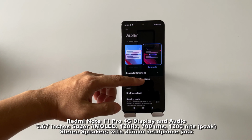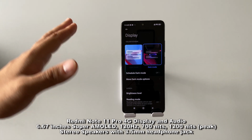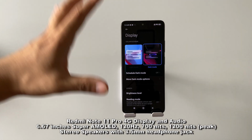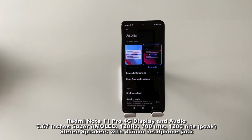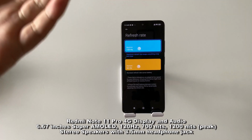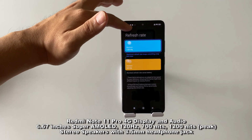Alright folks, so now let's head over to the display and audio department on the Redmi Note 11 Pro 4G. Starting off with the display, it's actually rocking a 6.67-inch AMOLED display, which is really looking amazing, and the viewing experience here is really immersive. And it has a 120 Hz refresh rate here, so you can go to the settings and adjust whether you want 120 Hz or 60 Hz on this device.